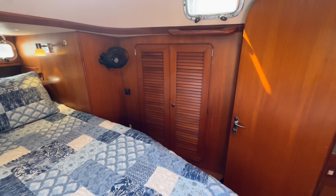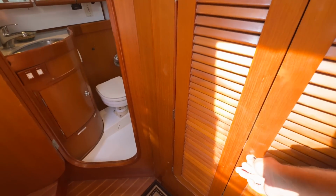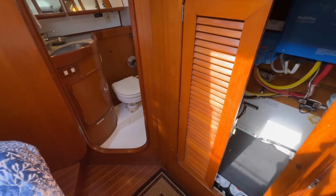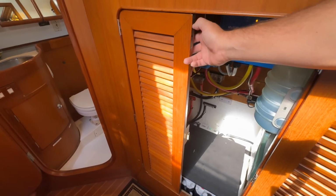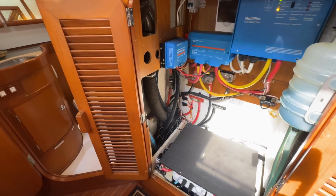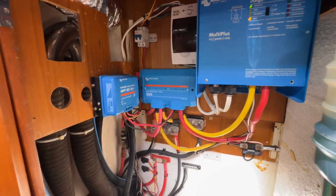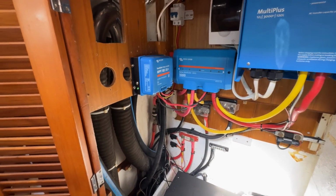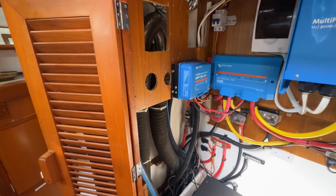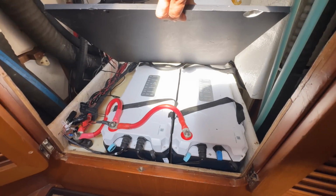Another large hanging locker, multiple fans. Now this, on most Hylas 46s, is typically another hanging locker, but in this case, it's actually where most of the house electrical equipment is installed. So you've got your Multiplus inverter up there, your Lynx BMS, you've got your solar controller, and then you have down here your 2 lithium batteries.